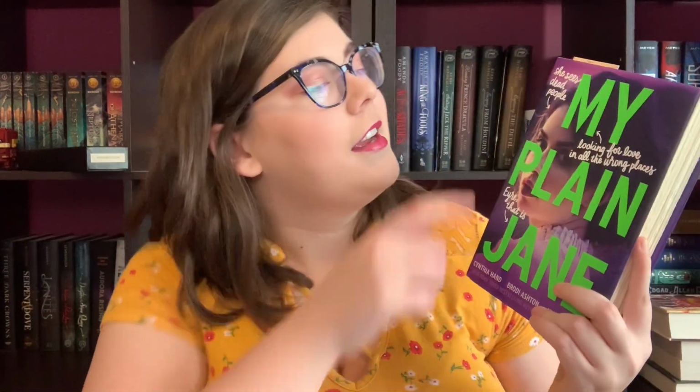Anyway, this book is just a funny retelling of Jane Eyre. It has to do with ghosts, and yeah, that's all I really know. This little thing says she sees dead people, so that's exciting. Looking for love in all the wrong places, and Eyre, that is, as in Jane Eyre. So I'm super pumped about this. The back says a fantastic romantic comedic, entirely, but not really, faithful retelling of Jane Eyre.